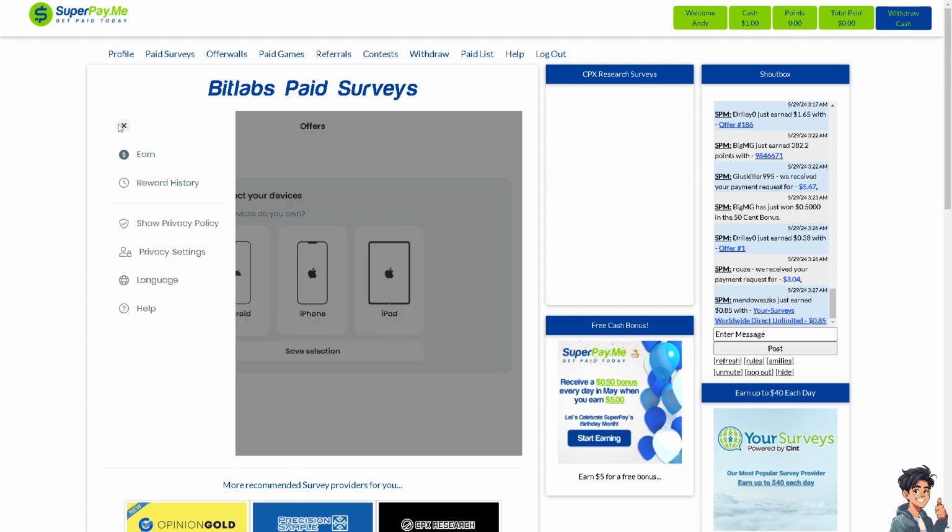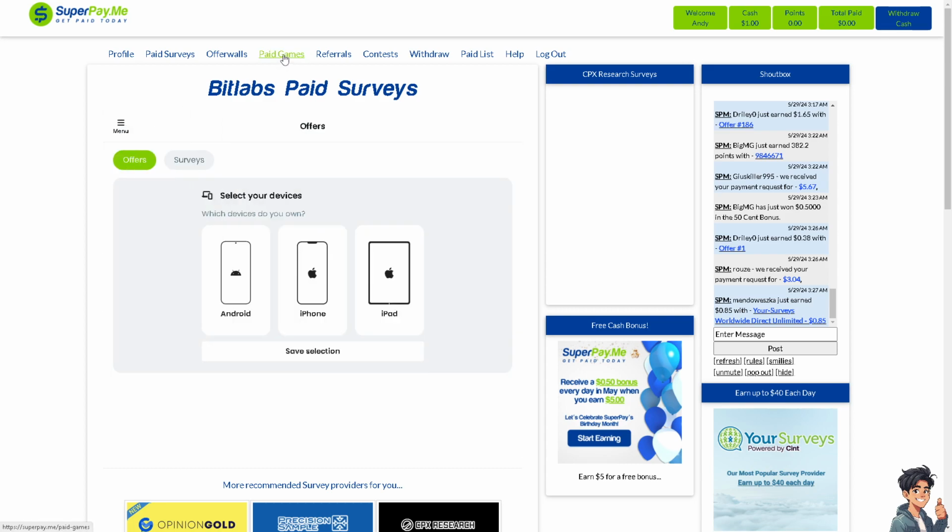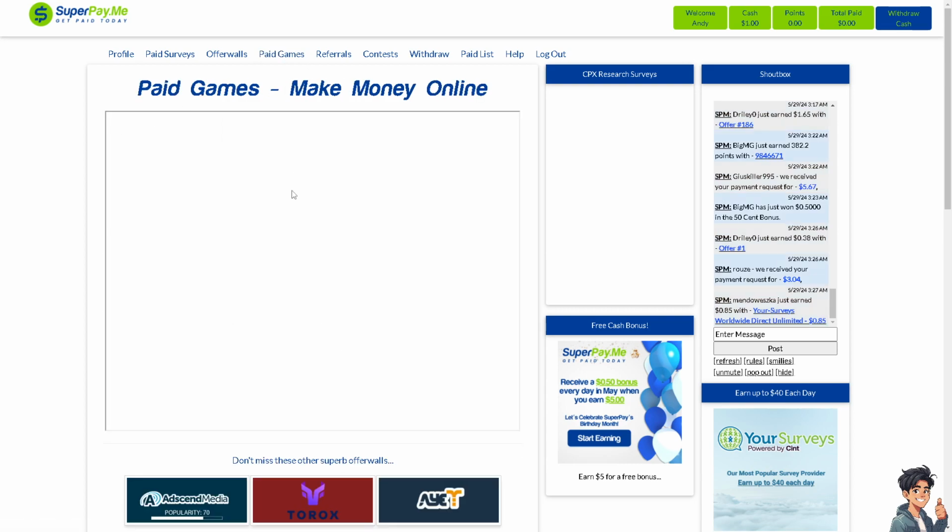All right. When we switch here on the menu, the hamburger menu, you can see these options that say earn, reward history, privacy settings, and of course, the language that you are using. If you're not a big fan of English, if you want a native language, just switch to the language here.